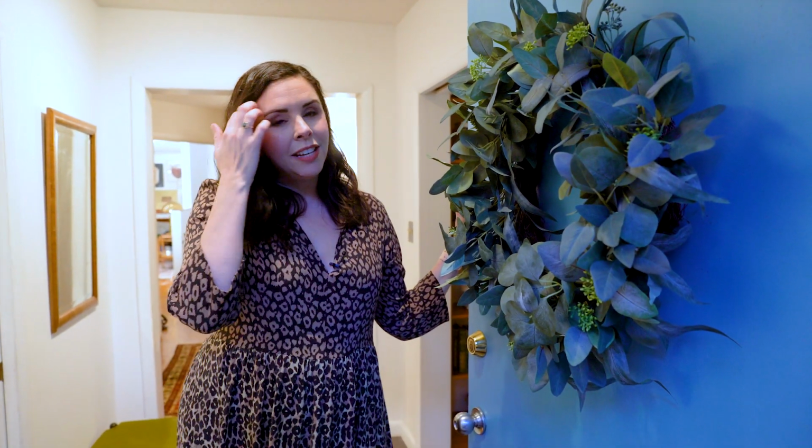So we are getting ready to sell our home and I have learned a ton about staging your house to sell. So today I thought I would give you some of my best tips and tricks just in case you're doing the same. Starting with the front door.